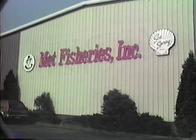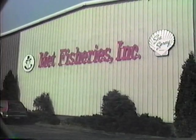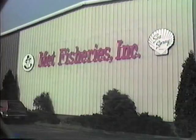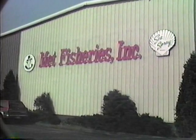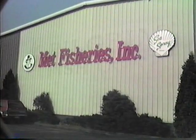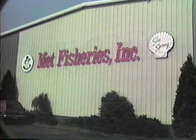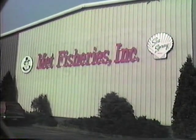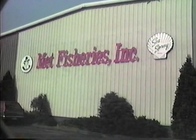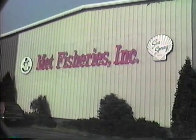Met Fisheries has its own fleet of boats, as well as buying from the boats at the public fish auction, where fish is sold on a daily basis. Met Fisheries ships fish to all parts of the United States, including the famous Fulton Fish Market, the Boston Seafood Market, the Philadelphia Fresh Fish Market, as well as the Washington Market on the West Coast. Their products are known all across the United States.